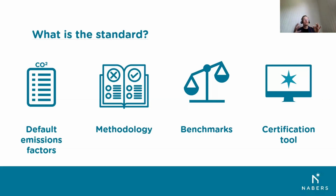And what we will almost certainly see is those being embedded into other different design tools and things like that. So as you're designing a building, you can keep an eye on where your NABERS rating, or your likely NABERS rating, is actually sitting for that building once it's built.